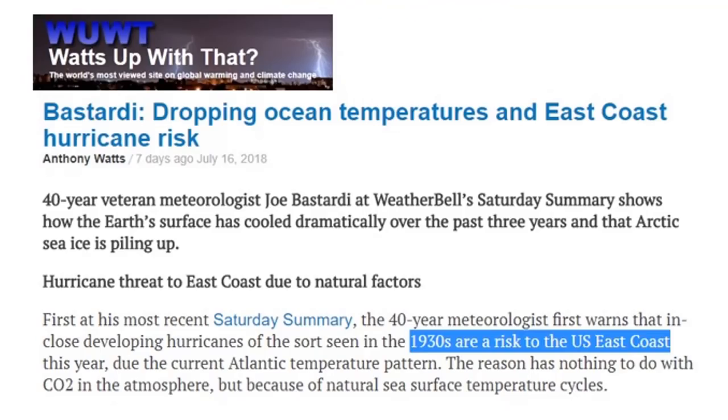Now on to Joe Bastardi, dropping ocean temperatures and East Coast hurricane risk. He's talking about cycles as well. And we're coming back into something just like the 1930s risk along the East Coast over the next couple of years due to Atlantic temperature patterns. That's the Atlantic multi-decadal oscillation. It's on a 60-year cycle.